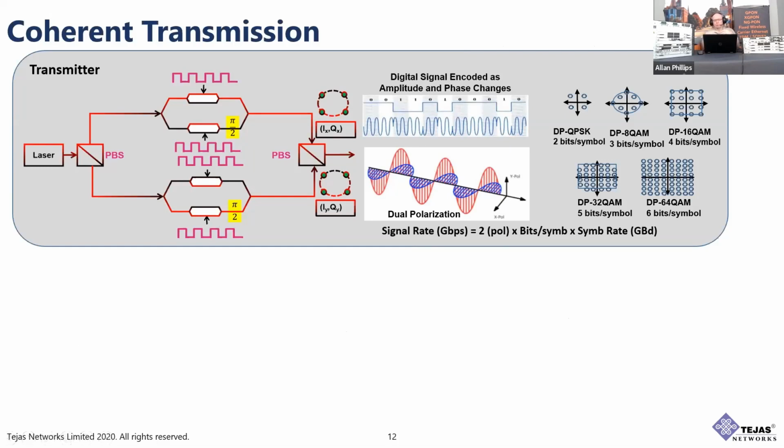So coherent transmission, which all the 100-plus symbol rates are based upon, is paramount to these new technologies. I'll give you a little bit of an overview of this. On the transmitter side, we have a laser, and we split and polarize that light into two. One would be the x-axis that goes up and down, and one would be the y-axis that goes side to side.